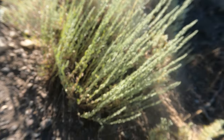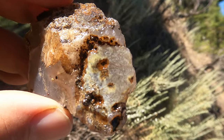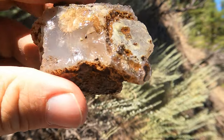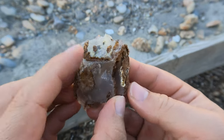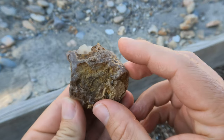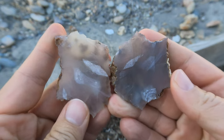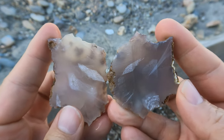Yeah, look at that design. Huh. It might be some banding going on there. Don't have any right there, but maybe further in. Here's this one cut open. Huh. It's got calcite in there. Very interesting.